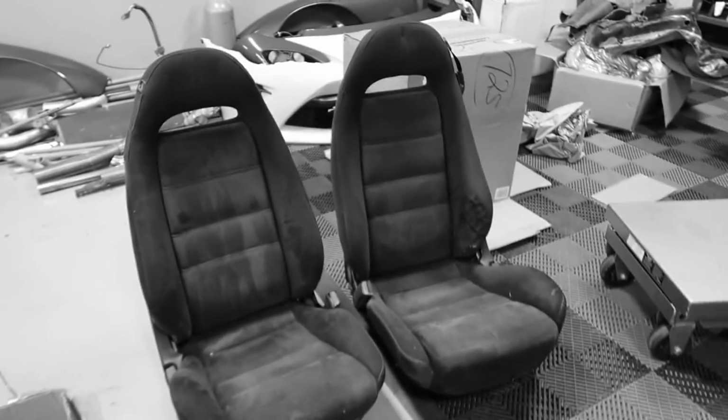kind of a downer. They ask you how you are, you just have to say that you're fine when you're not really fine. So another thing I haven't addressed on video yet is when you do a conversion like this on the interior from one color to another, there's a lot of little things you have to deal with.